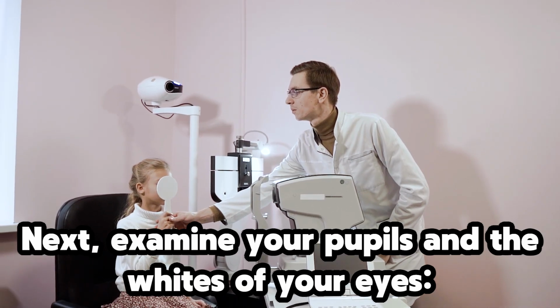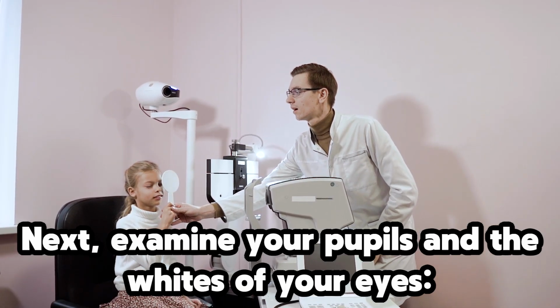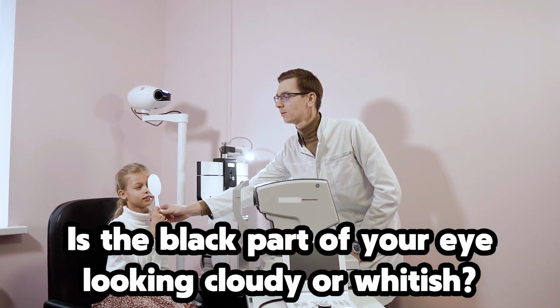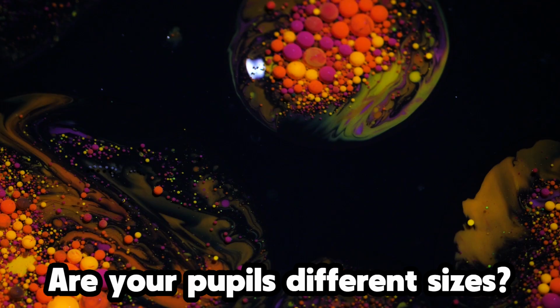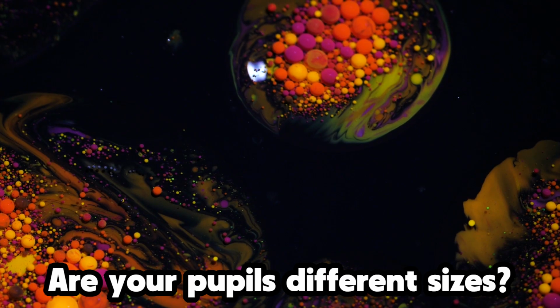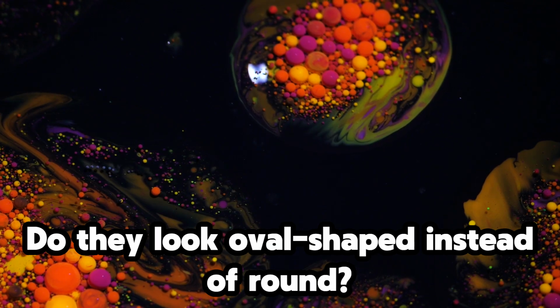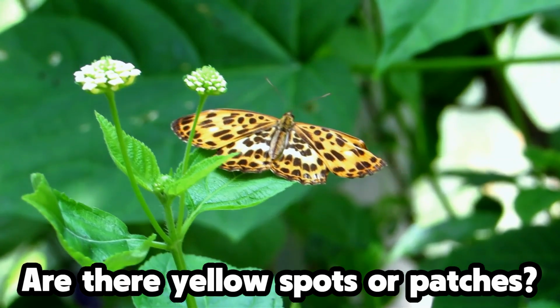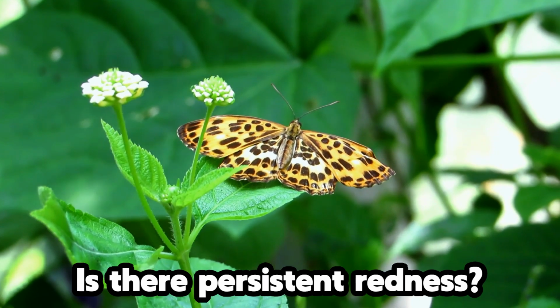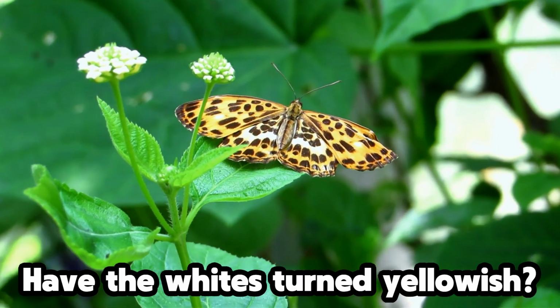Next, examine your pupils and the whites of your eyes. Is the black part of your eye looking cloudy or whitish? That's a clear sign of cataracts. Are your pupils different sizes? Do they look oval-shaped instead of round? For the whites of your eyes, are there yellow spots or patches? Is there persistent redness? Have the whites turned yellowish?